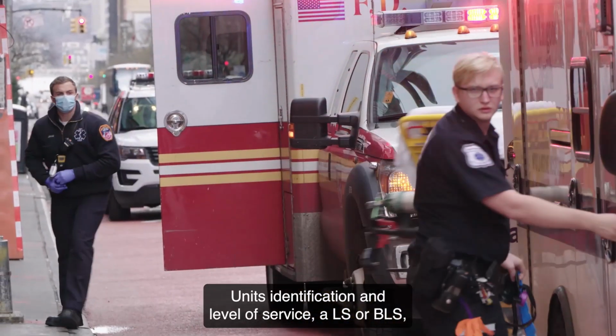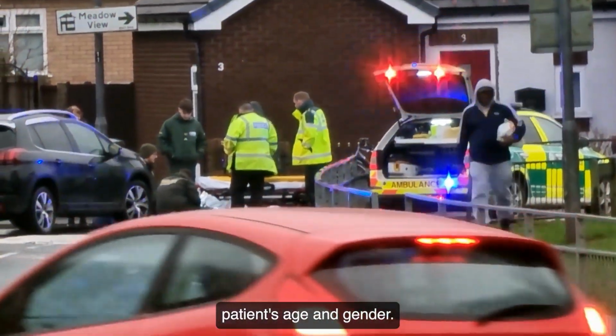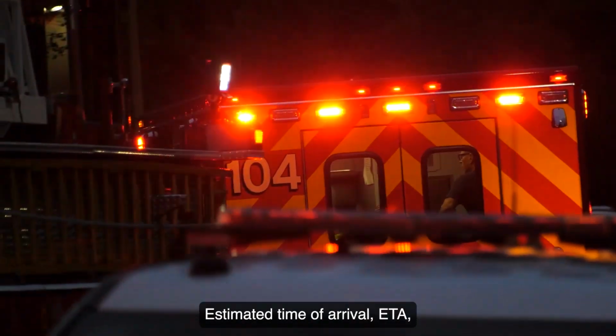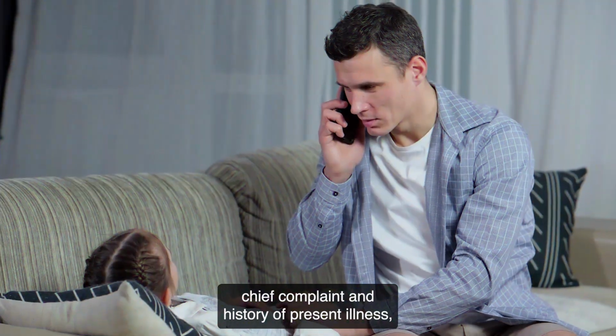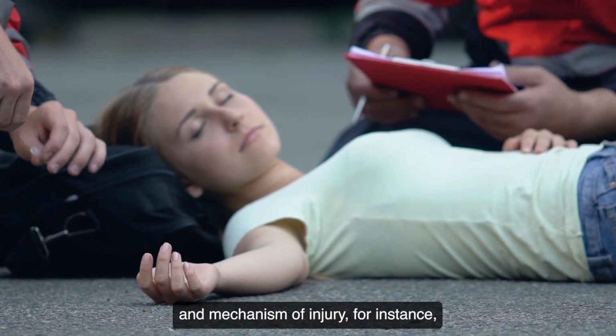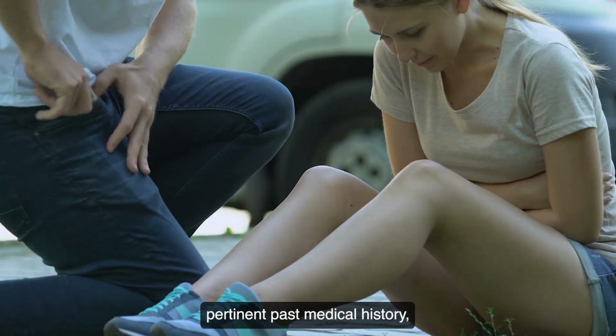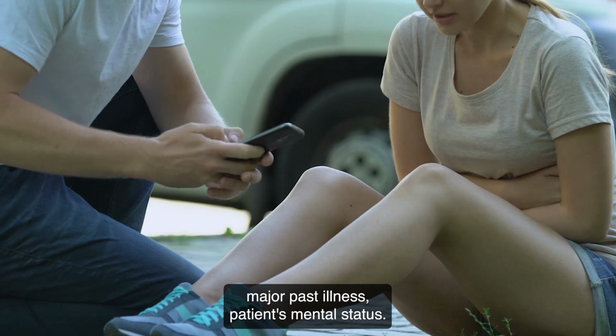Unit identification and level of service, ALS or BLS. Patient's age and gender. Estimated time of arrival, ETA. Chief complaint and history of present illness. Pertinent scene assessment findings and mechanism of injury, for instance, fall or motor vehicle accident. Pertinent past medical history, major past illness.